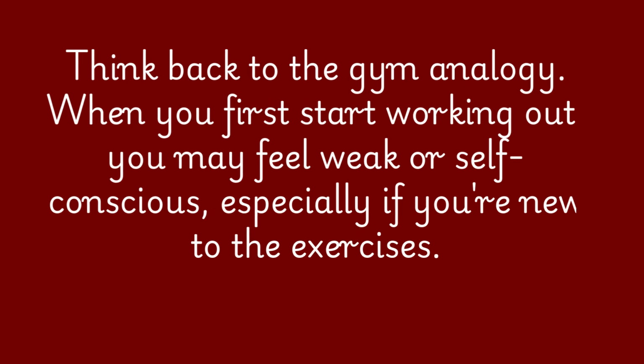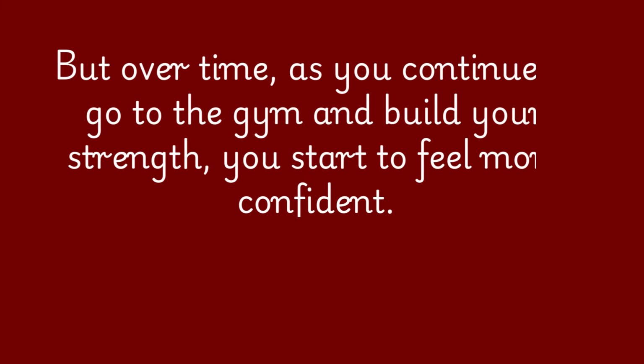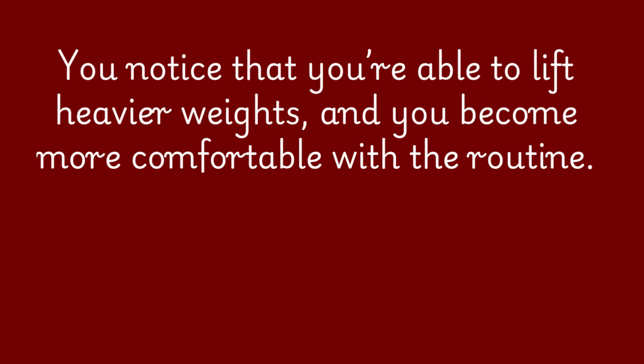Think back to the gym analogy. When you first start working out, you may feel weak or self-conscious, especially if you're new to the exercises. You might not know exactly what you're doing, and you may even worry about what others think of you. But over time, as you continue to go to the gym and build your strength, you start to feel more confident. You notice that you're able to lift heavier weights, and you become more comfortable with the routine.